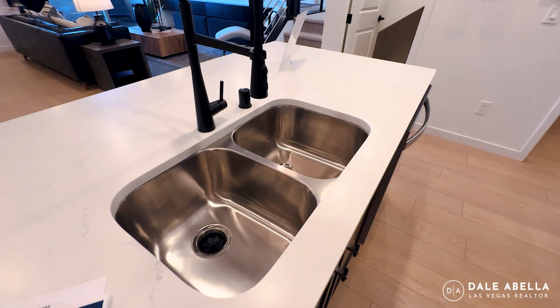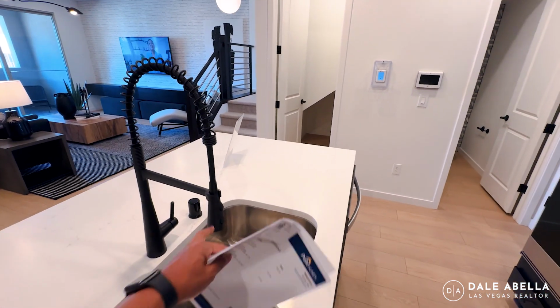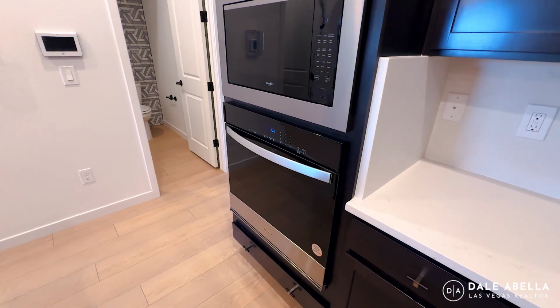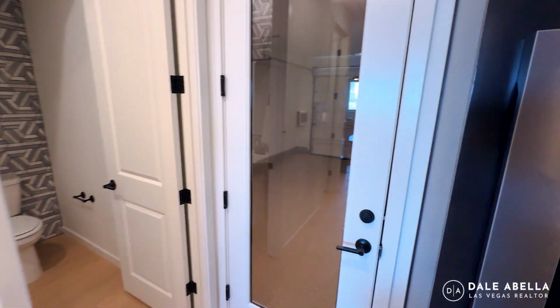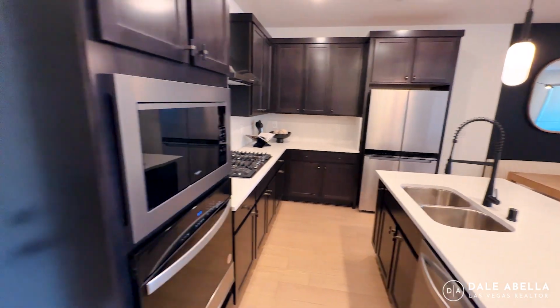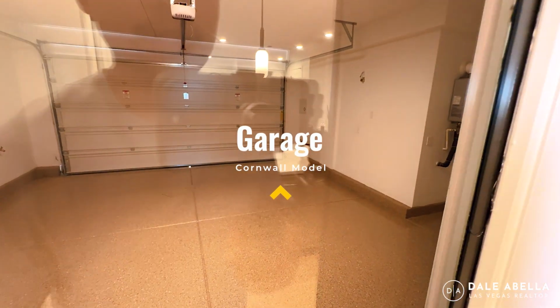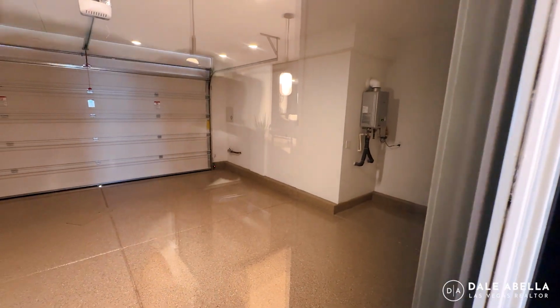Okay. So you got this stainless steel dual basin sink, upgraded matte black faucet right here. Okay, the built-in microwave and oven. Okay, very nice kitchen. So the garage is locked, but as you can see, there's space right there. That's the tankless water heater.